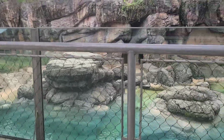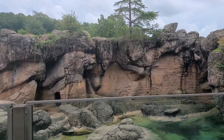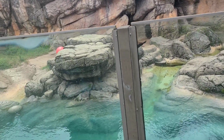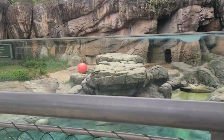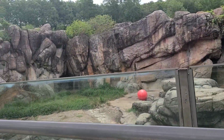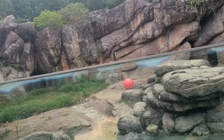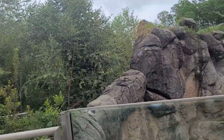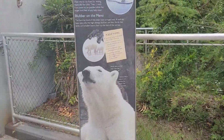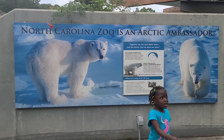So this is the polar bear exhibit. It's so hot right now. Maybe they have an AC theme. Maybe they do. So he's probably inside because of the cold. It's hot out here. Is that his hand over there? Oh, no. We think he's in his house right now, relaxing. So we missed the polar bear.